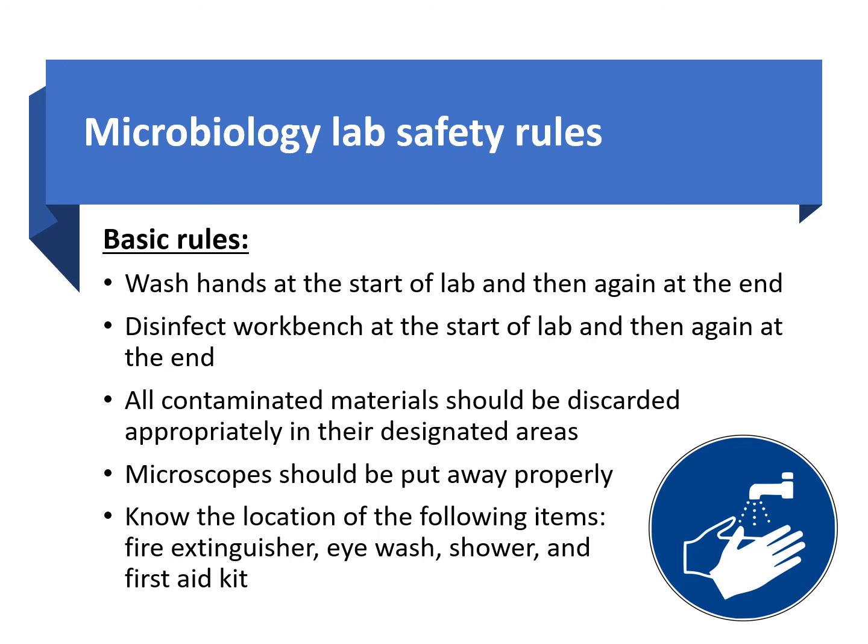Shower. There's also a shower just in case something got spilled on you. There's a shower in the lab. And then also know where the first aid kit is.